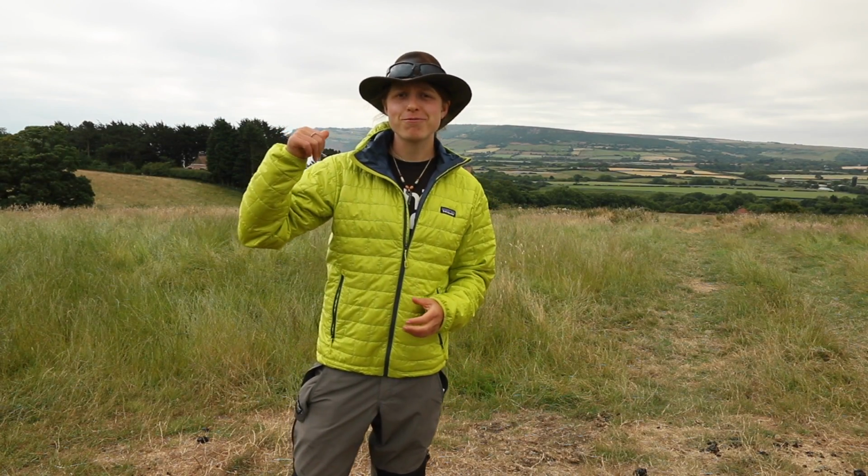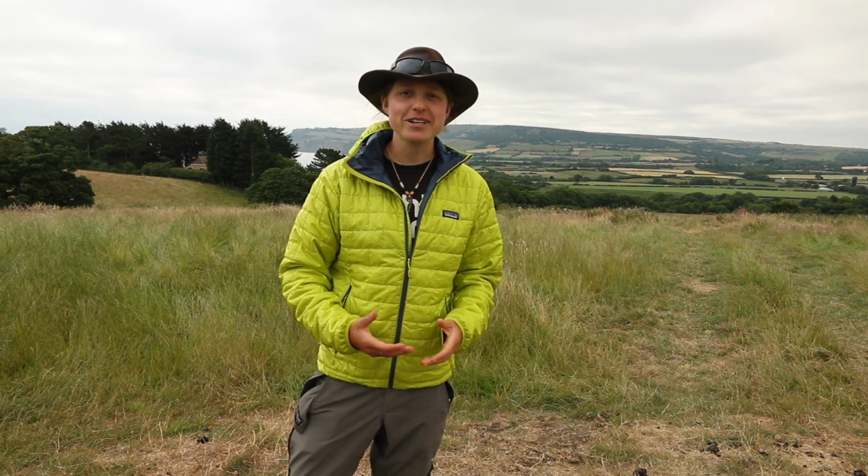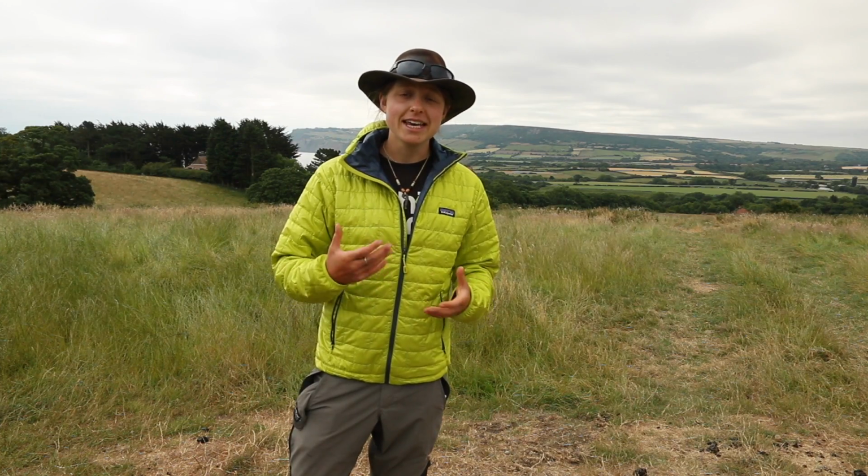I'm stood just above Robin Hood's Bay, which you can see behind me. I literally finished yesterday my coast to coast walk, 200 miles across the country. And I thought what I'd do now that I'm here, I'm done, is have a quick chat with you guys about the main insulation jacket that I used during my time on the trail.